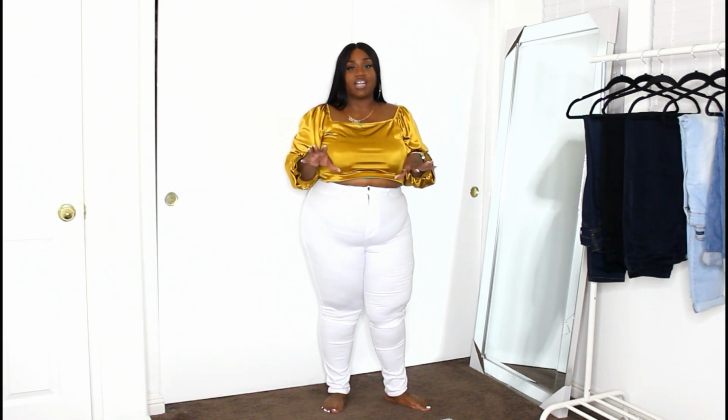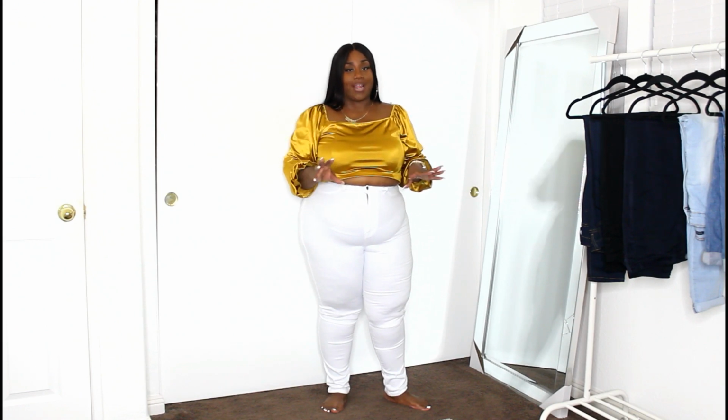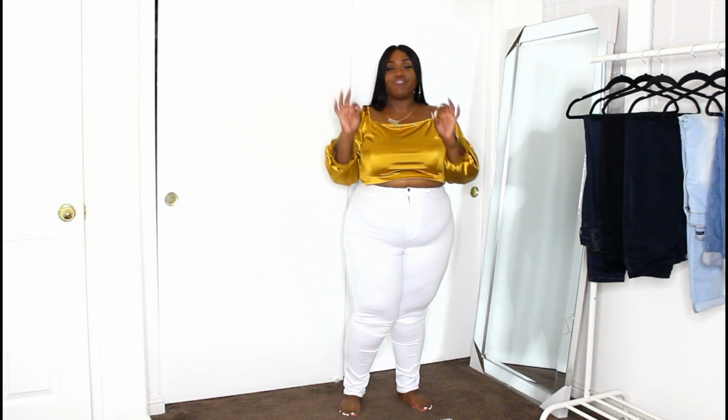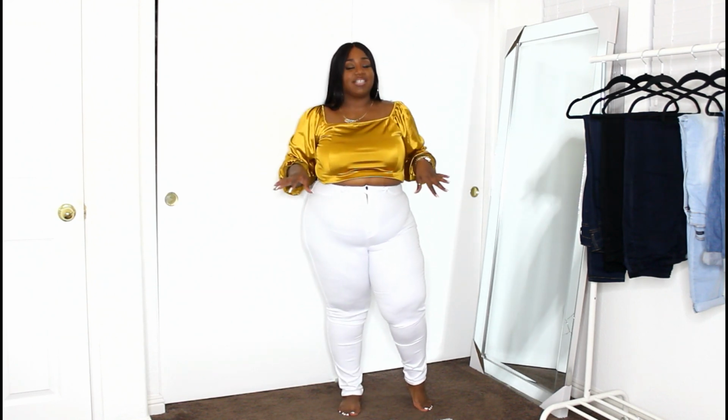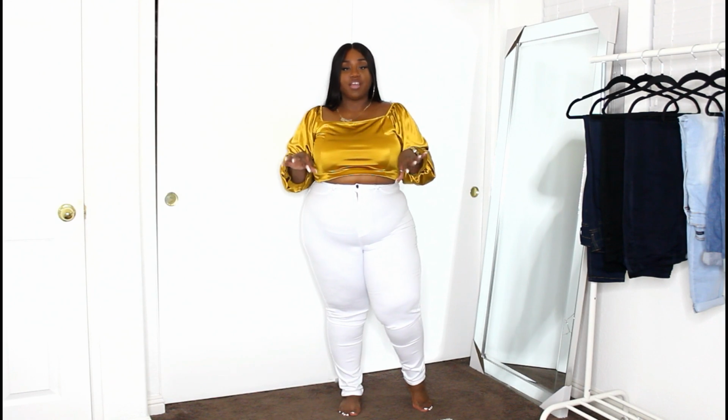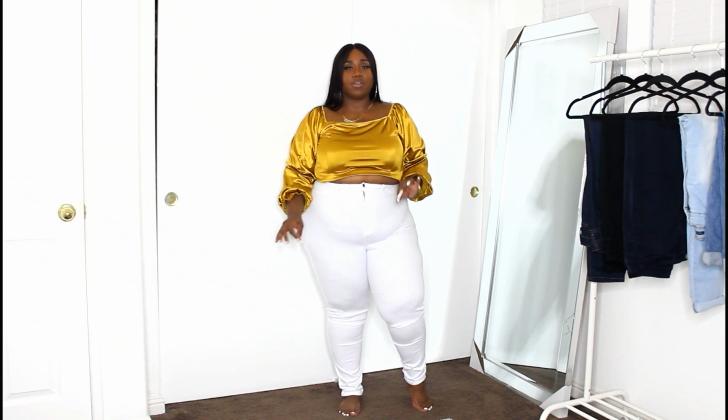This is definitely a decent white material, because I've had jeans that were in white, and girl, you could just see every single nook and cranny, every single cellulite, every dip, every print of panty, every single thing. So this is definitely not that. It's much thicker than that, but you can see a couple of little imperfections. But other than that, I feel like the fit is pretty good.